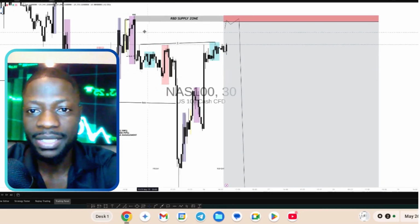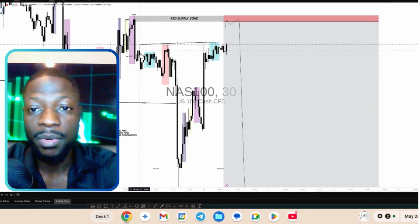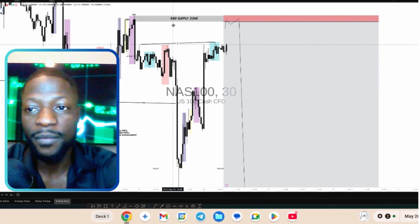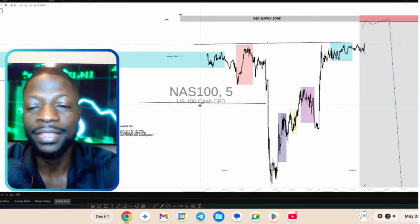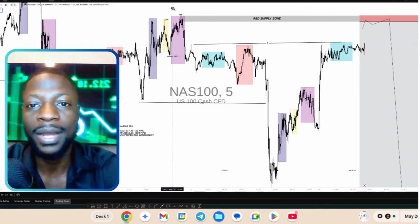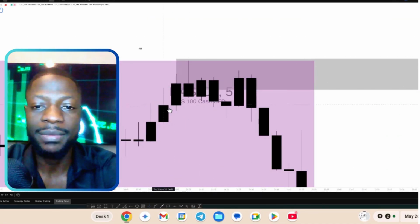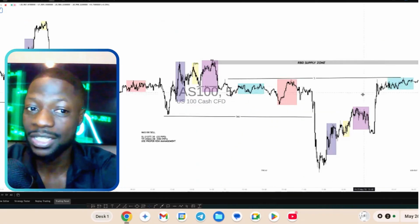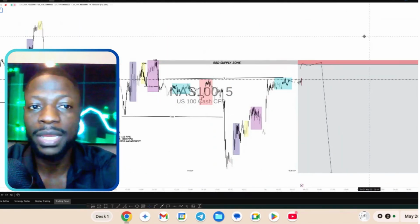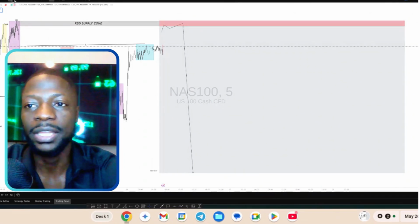Otherwise, this looks amazing. You can see this was made up of big momentum candles, so I had to go to the lower time frame and find my order block at that particular level, and then I just wait for the market to pull back into this area. And then once the market comes here, I'll make a conscious decision whether to actually sell or not, depending on the price action right there.